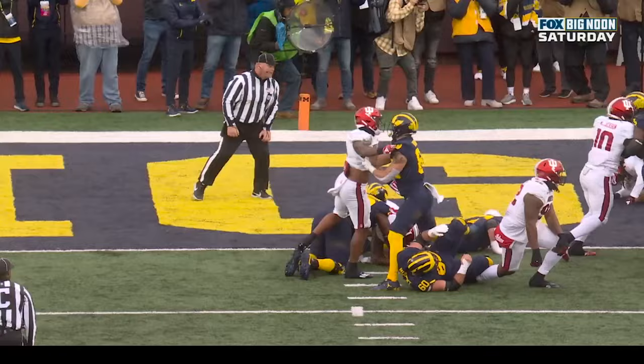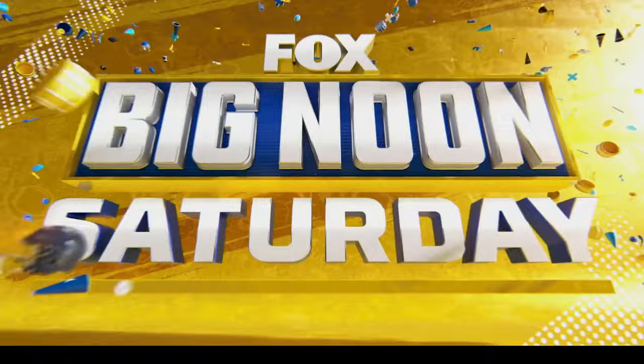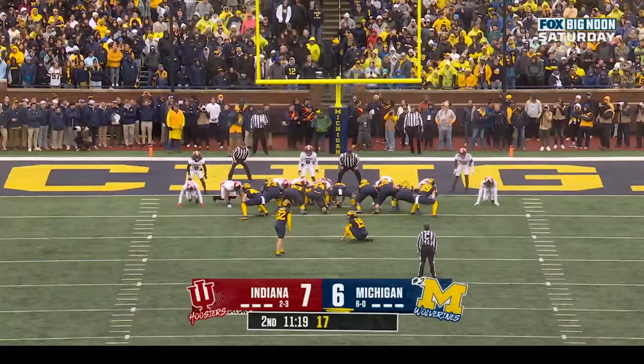See how he knocks the arm away? Oh, come on. Yeah, let's keep the flag in the pocket. Come on. That's just football. They're at the goal line. What are we doing? When you talk about that Michigan offensive line.